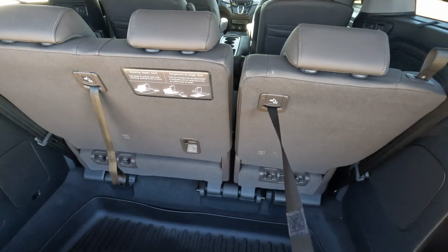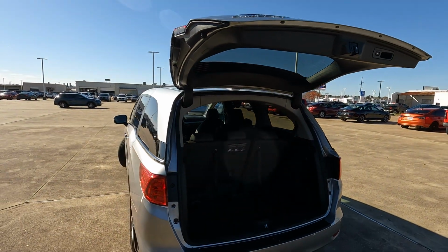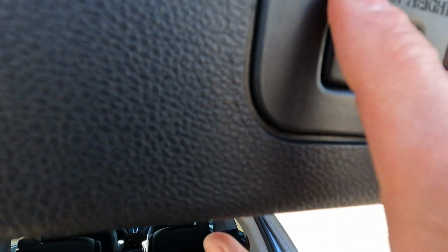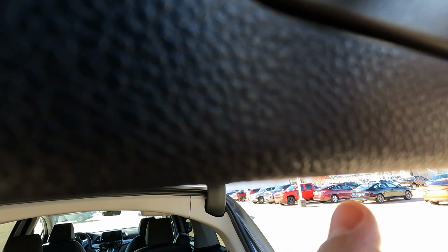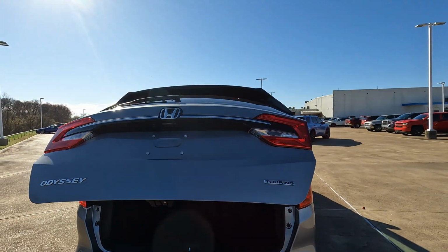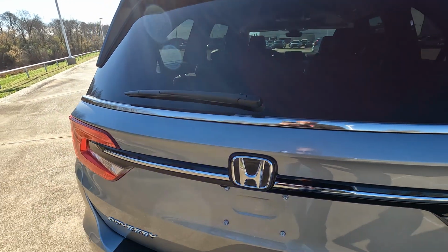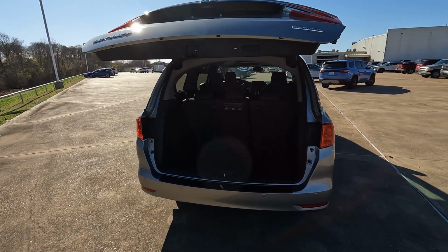And one more thing I wanted to show you: depending on where you're parking or what your situation is, maybe you need the rear door to be a little bit lower. That is so simple to deal with. All you have to do is pull it down. You can see right here it says hold to set height. Listen for the beeps. And you're good to go. So next time I open this rear door, it's going to open up to that particular height where I just set it. And it's obviously just as easy to change the height again, depending on what you need.